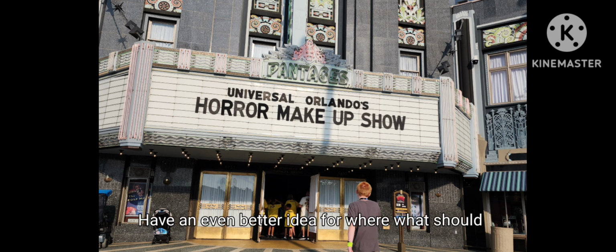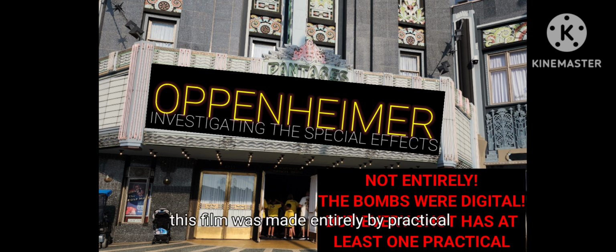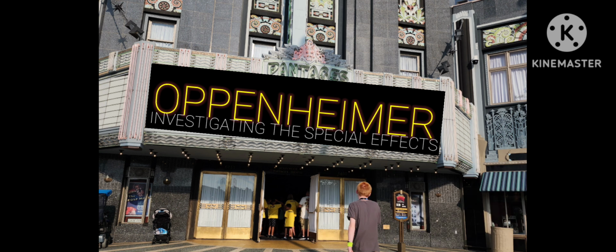I have an even better idea for what should go in this iconic Universal theater. Yep, Oppenheimer, investigating the special effects. In case you didn't know, this film was made entirely by practical effects, so this would make for an amazing special effects show. You're welcome.